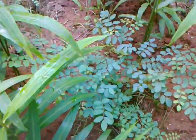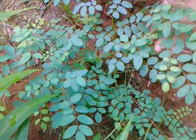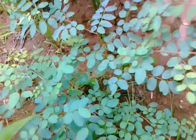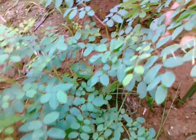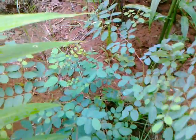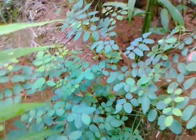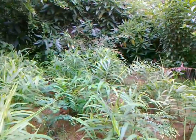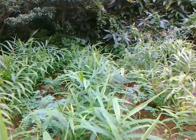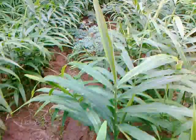And in between the ginger, we have also grown some neeli. That is Indigofera tinctoria. It's a blue indigo, which is used in the neeli bringa oil. So ginger and neeli, chilies in between the sapota trees.